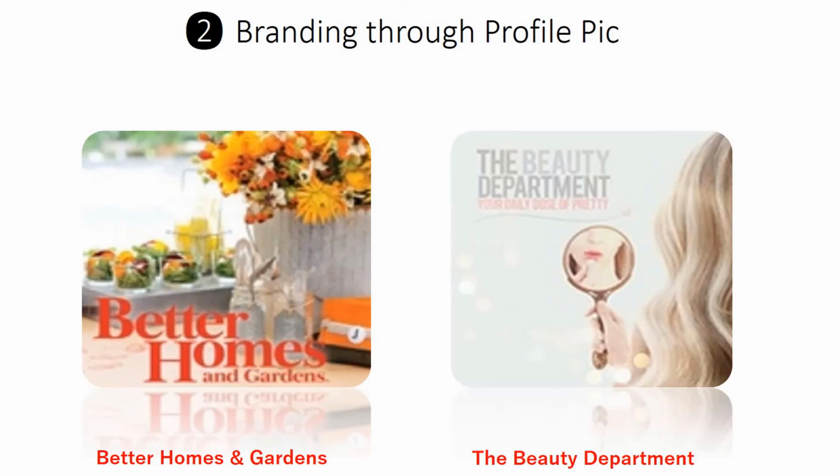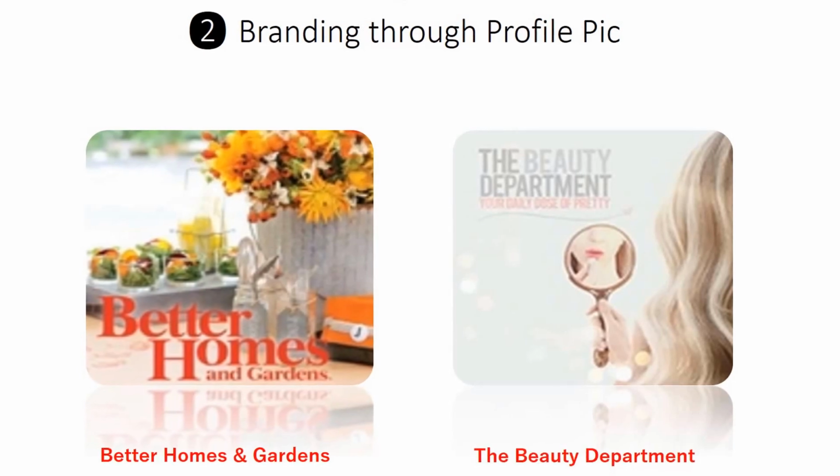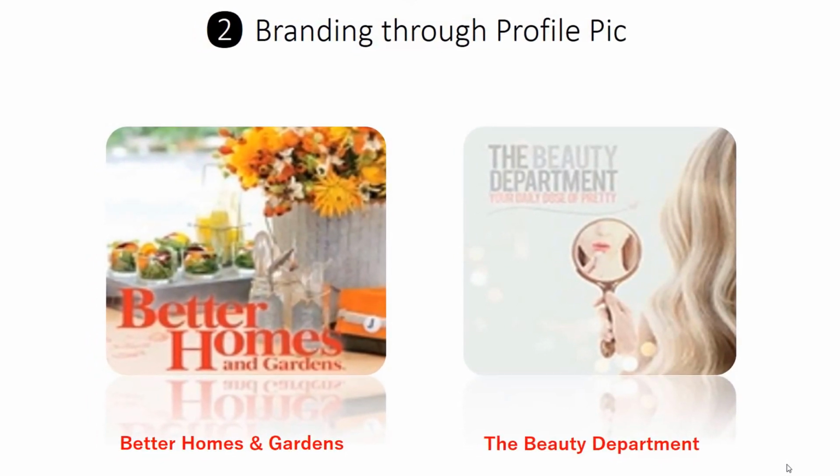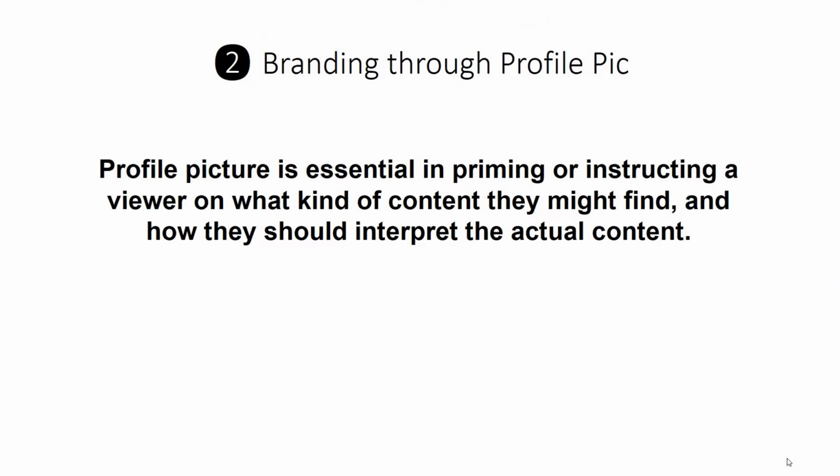So basically, what is the picture telling about your brand or about you? These are 2 quick examples: Better Homes and Gardens on the left and the beauty department on the right. Notice it's not just a logo. It is their logo in there, so you know it's a business, but it's also tying in a picture and expressing, especially on the right-hand side with the beauty department, a lifestyle. So profile pictures are actually essential in priming or instructing a viewer on what kind of content they're going to find on your profile and how they should interpret the actual content.